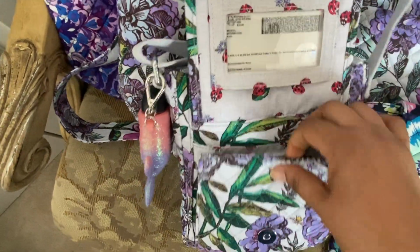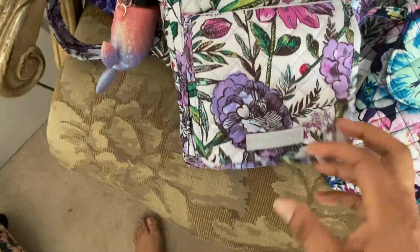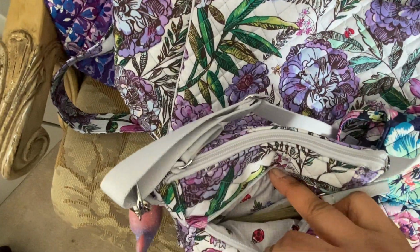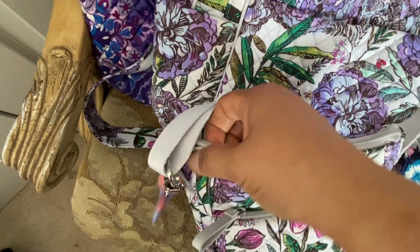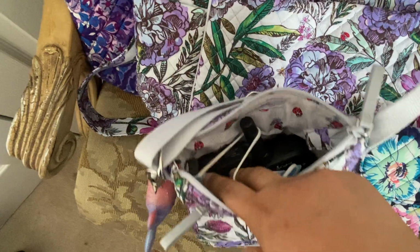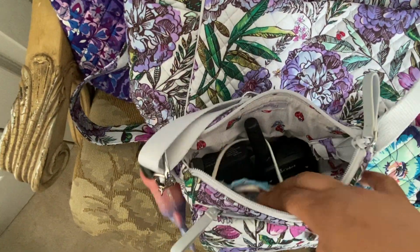But this is a perfect little wallet that's built into this bag, and it's got this very strong magnetic closure, and then you also have a zipper right there in the top. I don't know what I have in there. Oh, I think I have cash. That's where I put my cash. And then the main compartment, I have a couple things in there. I have a battery pack, my mask.